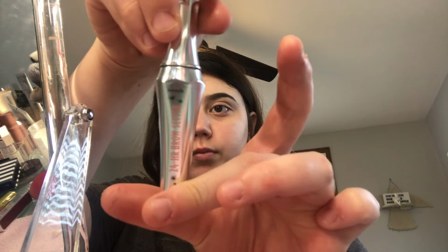For my brows, I am going to be using the Benefit Cosmetics 24-Hour Brow Setter and just making sure to set all of the brow hairs in place throughout the day.